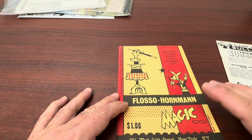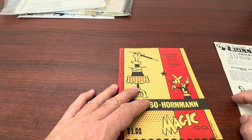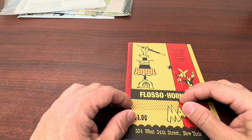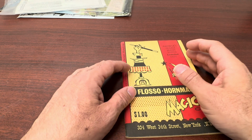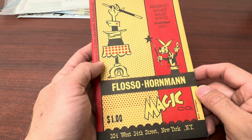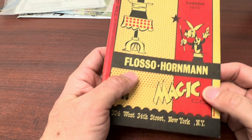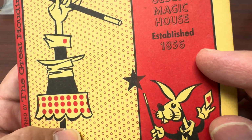Now, Flosso Hornmann is Jackie Flosso, who owned this company, the son of the famous Flosso, the magician you could see down in Coney Island. They used to call him the Coney Island Faker, something like that. But Jackie Flosso, I actually met back in the early 80s when I went to visit his magic shop, the Flosso Hornmann Magic Shop, which, it says here, is America's oldest magic house, established in 1856.